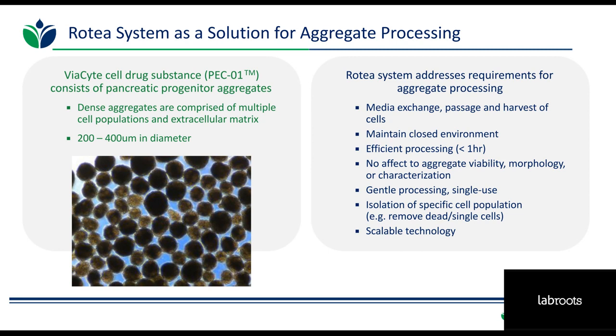So, like Emily mentioned, we want to use the Rotea system as part of our aggregate production process. And the Rotea system is good for this application because it addresses several of our requirements for aggregate processing. Specifically, it allows us to accomplish media exchange, passage, and harvest of the aggregates and cells while maintaining a closed environment. It's also an efficient processing regime. The entire process should take less than an hour in total. There's no effect to the aggregate viability, morphology, or characterization after processing.